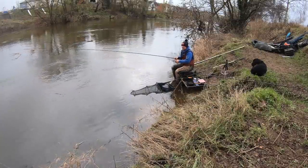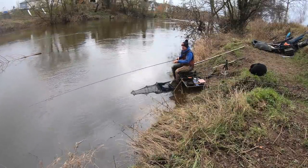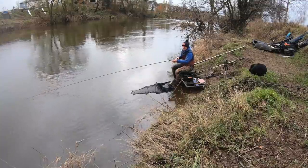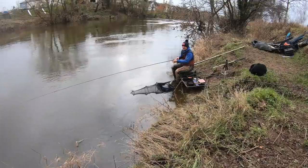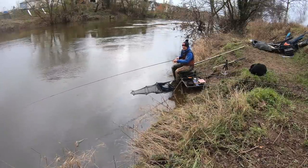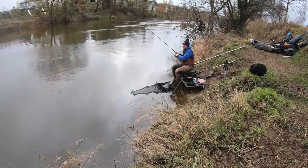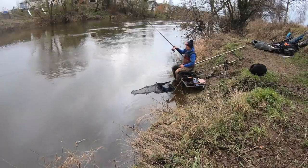Let's see. I've got a 14 on here and double maggot. I might even put a treble on now, bigger bait, because the river's starting to colour up now. So I've got to give these fish a bait they can find, and that's coming into that bay now where I thought might be the place earlier on. There is some snags down there though. Every time I've ventured into there I have snagged up, so it's not ideal.